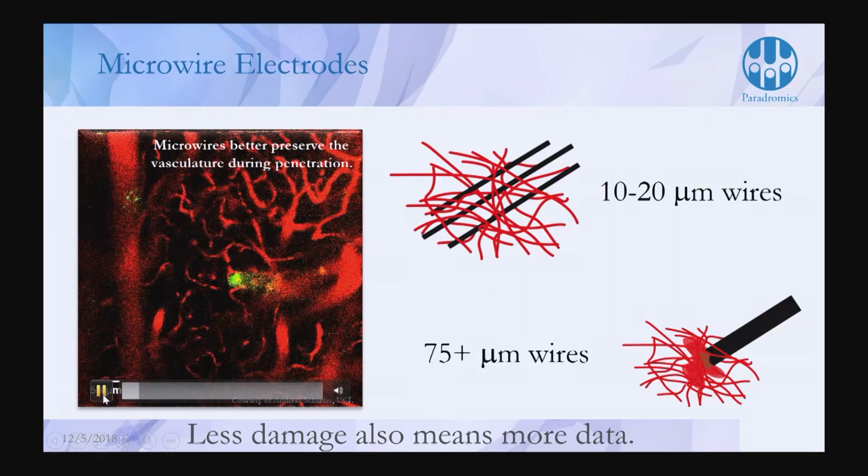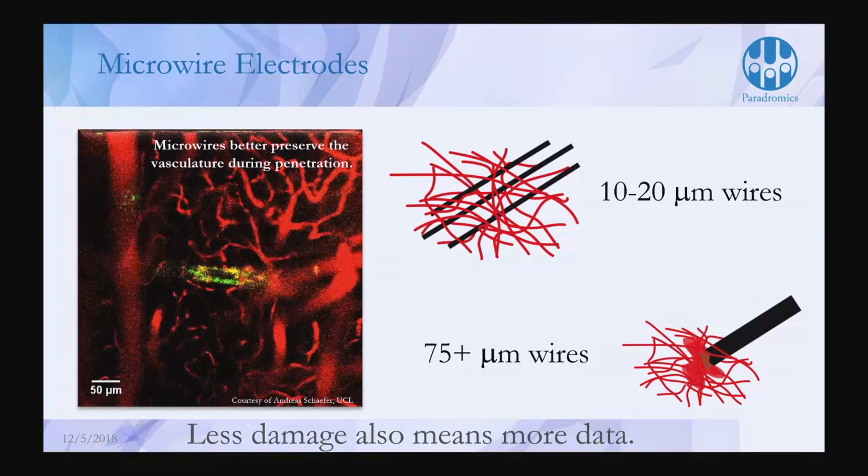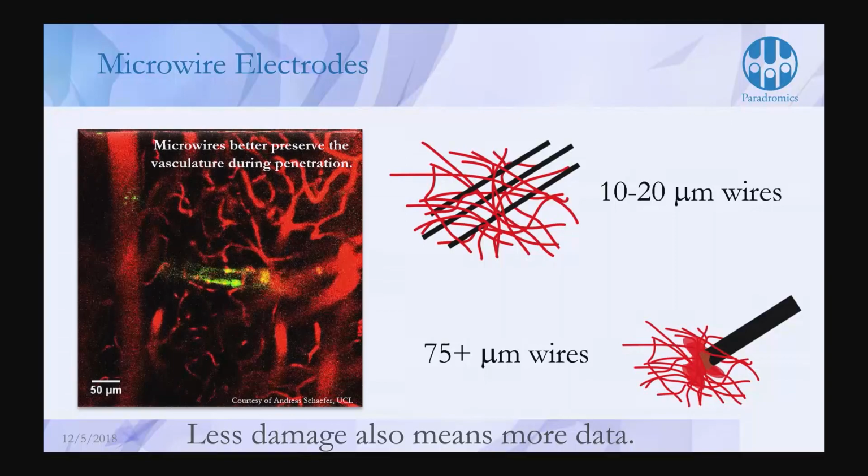Here you can see a wire that's coated in fluorescent dye, being the green, inserted through the vasculature of the brain where the blood is dyed red. If I had tried to push through something considerably larger, let's say like an 80 micron wire, you would just see all red right now because you would break a blood vessel and cause a bleed. And so the size really matters in microelectrodes.